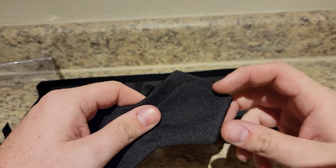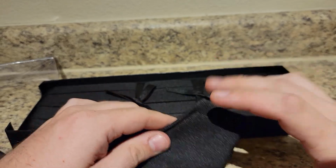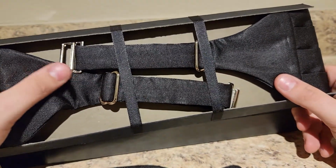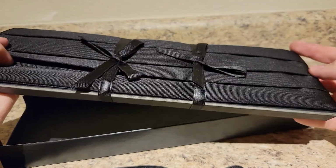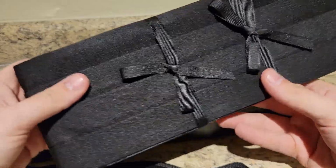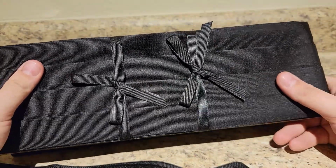These diamond shapes, I love that, the way it looks when it's finally tied. And this cummerbund also is adjustable, if I understand, as many are. So you can see right here, it is adjustable, and it would go upward like this. I think this is just absolute pure class.